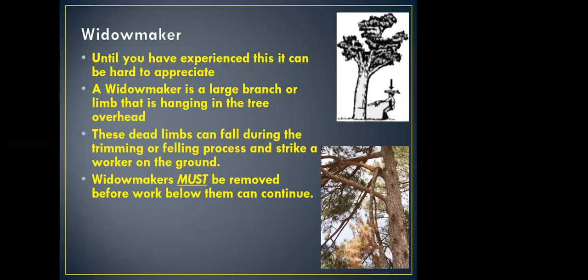You can tie a brick to a rope or something, throw them up there, pull them down, or tie to the back of the truck and drive away and pull them down. Do something, but get them out. Hopefully you don't have to climb up the tree to get them down. But you got to get those out of the way before you work under it, or before you allow anybody else under it.